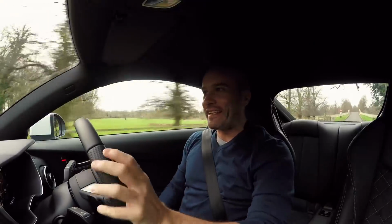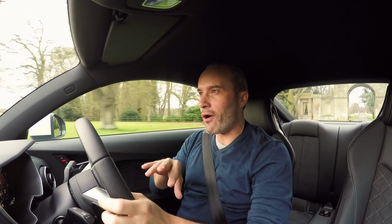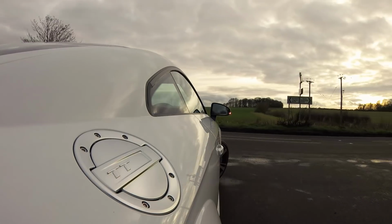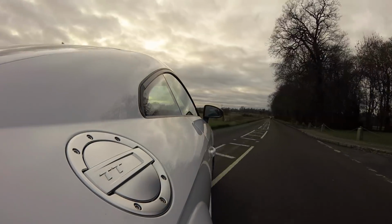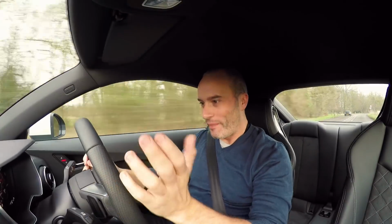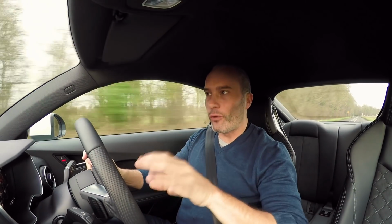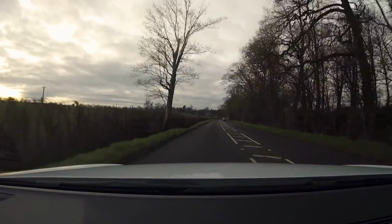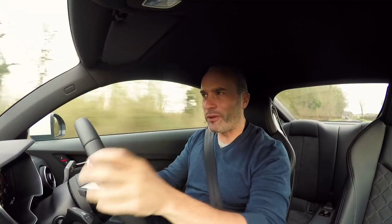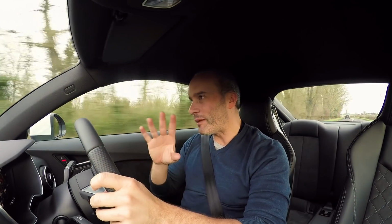Right then guys, the 2019 facelifted Audi TT. This is the Mark III. As I talked about, the TT's been around for 20 years already. Makes me feel really old. This particular one is the 245 PS unit under the bonnet, so 0 to 60 in about 5.2 seconds. Top speed limited to 155 miles an hour, blah blah blah.